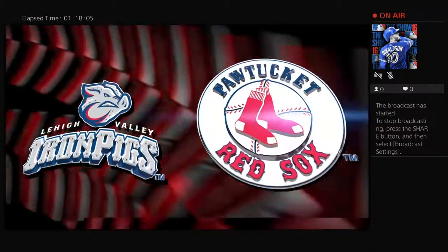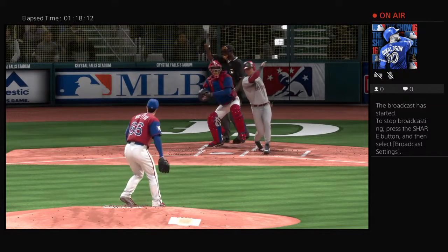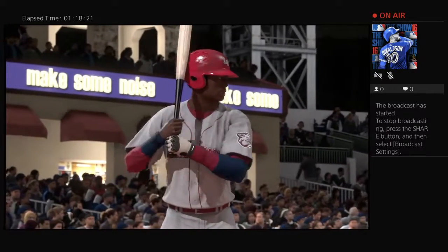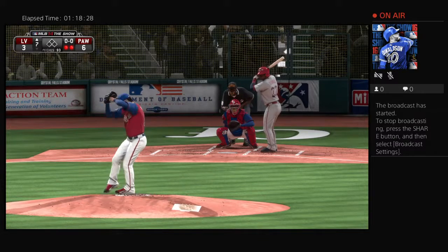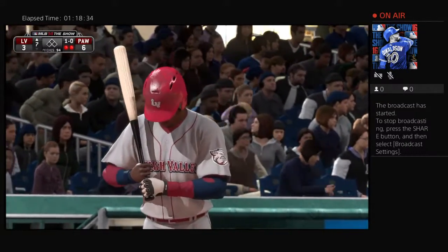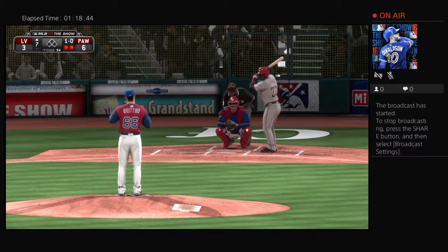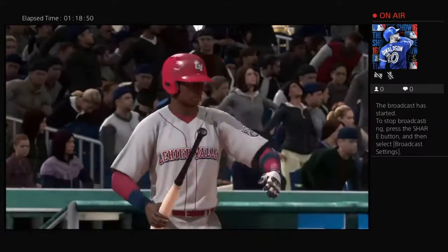And you can't really say he's been dominant on the mound, but when he moves his pitches around, that's what makes him so effective. And this at-bat right here, it's a great example of what I'm talking about. Manuel Alvarado will take another shot here. He's flied out and lined out in 2 trips. First pitch coming. Lays off, 1-0. 2 out, nobody on. Out of play off to the right. It's 1-1.